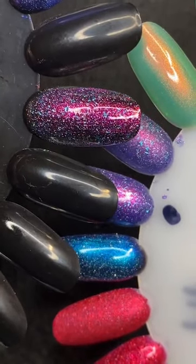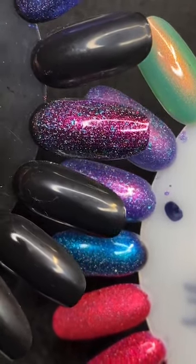Smells like Pop Rocks? Girl, yes. But no, I don't have it.